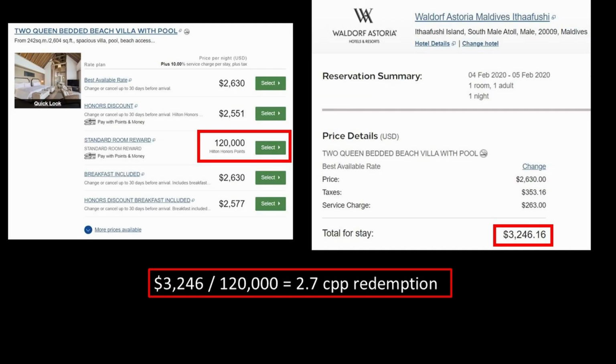As Sebi just did a video on his trip to Maldives where he stayed at the brand new Waldorf Astoria, and I did the numbers on that. It's about 2.7 cents per point valuation based just on a standard room rate. So what I'm trying to get at is, if you were thinking about doing this, be sure to do some research, look at some hotels that you may want to use this free night certificate on, and calculate the cents per point valuation for that particular hotel, because it could play a pretty big role in the calculation that we do to see whether or not it's worth doing this $15,000 in spend.